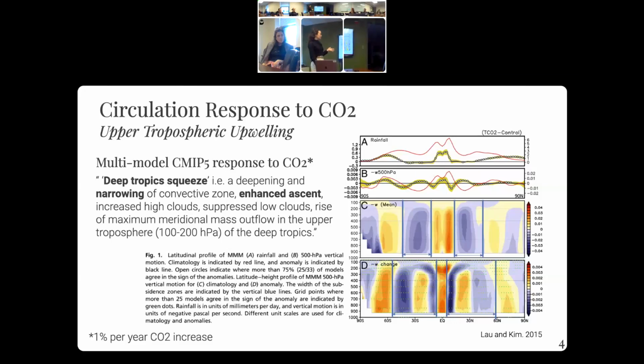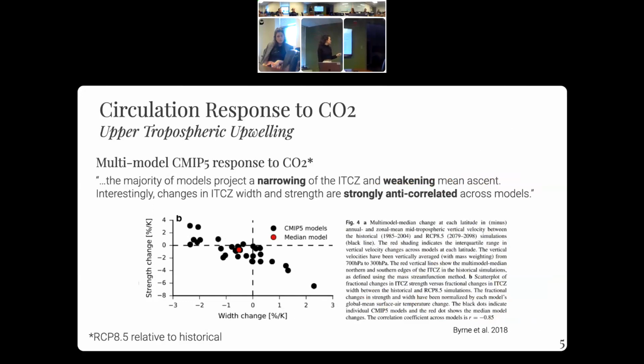However, this result is not necessarily robust, and the robustness is still in question. There's a subsequent paper by Michael Byrne that looks at the intertropical convergence zone in all the CMIP5 models and shows that the model mean response to CO2 is actually a narrowing and a weakening of the ITCZ. However, take that with a grain of salt because the CMIP5 models show a large spread in the response. You have a handful of models that are strengthening and narrowing, and a handful that are expanding and weakening, and it's about a third in each quartile.